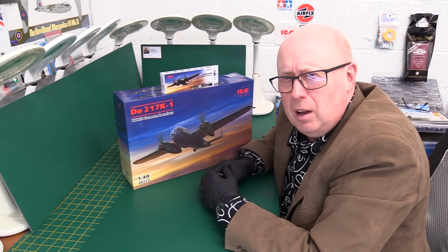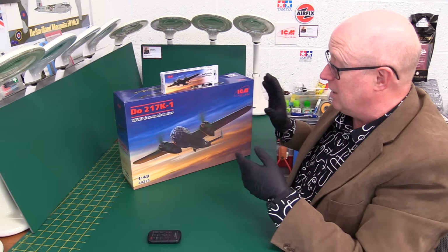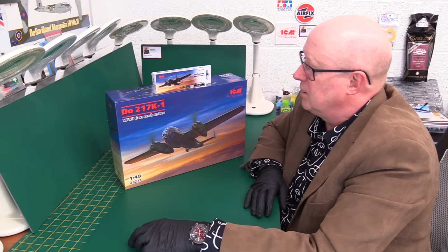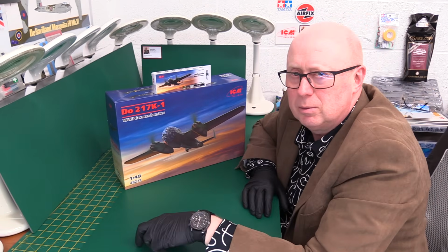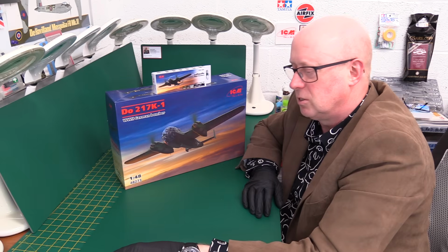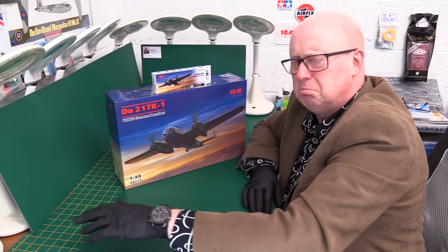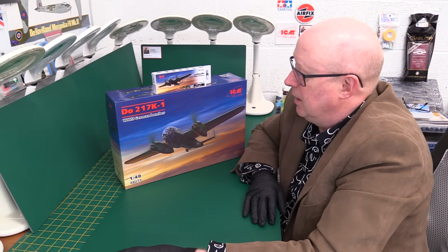So the clear parts, absolutely gorgeous, fantastic clear parts. I like the engines, good interior detail, seems pretty good to me. I think I'm going to give it 9.5 out of 10, just maybe focus a bit more on some of that clarity on those instructions, which variants go where and why. Wasn't clear in my mind what they were actually trying to tell you there.